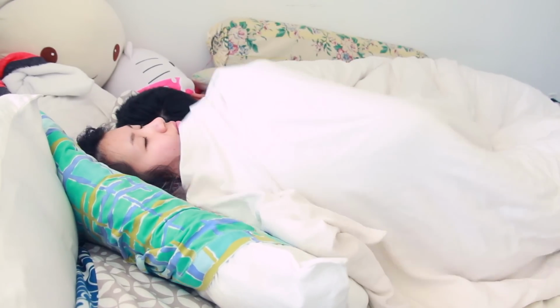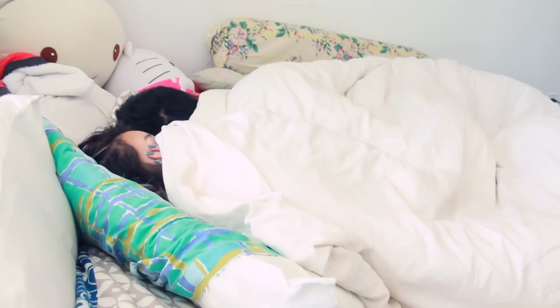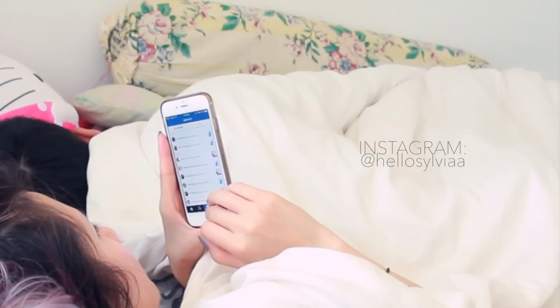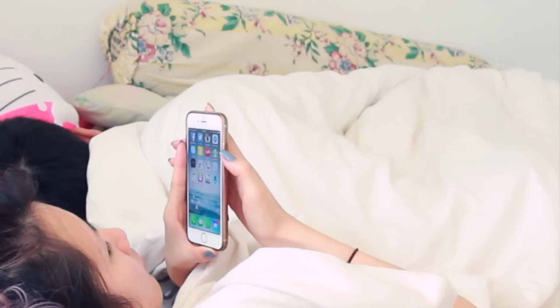Thankfully, I lay in bed for about half an hour past my alarm. When I finally do decide to wake up, I catch up on whatever's on my phone, usually browse Instagram to kind of just get me up for the day.